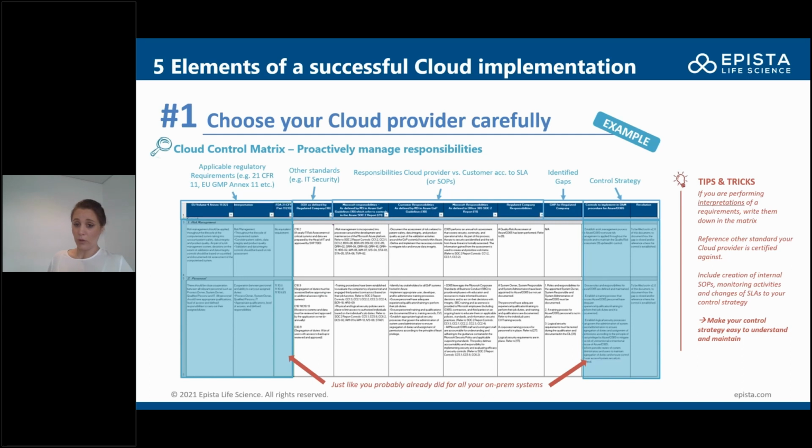Overall, make sure that your control strategy and this matrix that you're setting up is simple and easy to understand. You don't want someone with expert knowledge, you don't want your cloud provider, to have to come in and explain what is meant by something. Make sure you really understand that, because this is the heart of what you'll be presenting during audits and inspections, to say this is how we actually make sure that we stay in control of the services that are delivered.